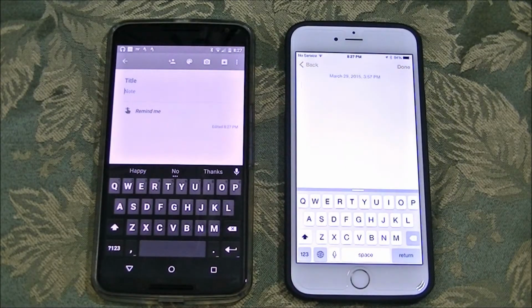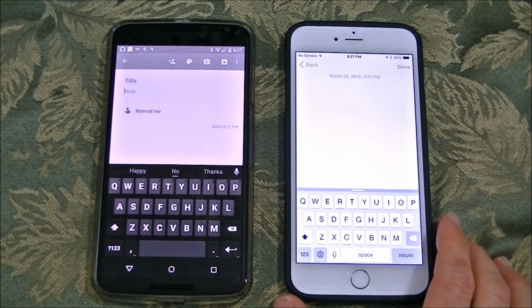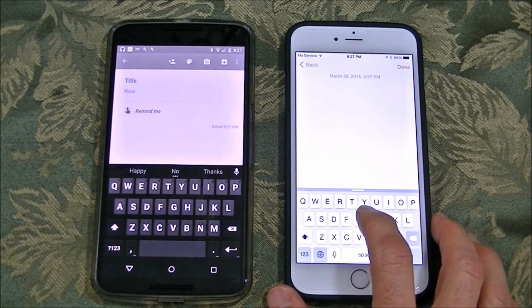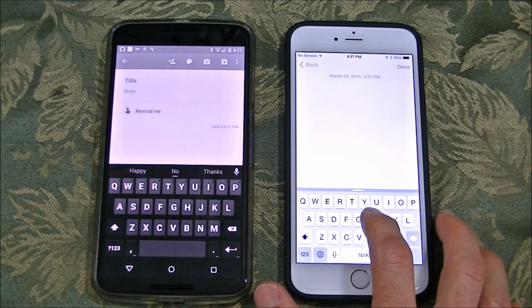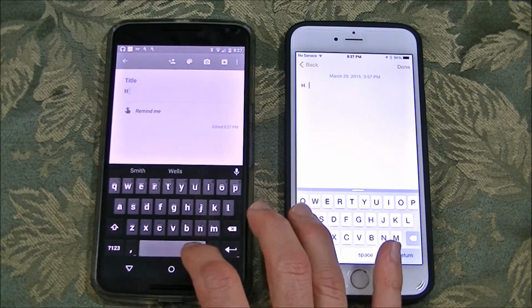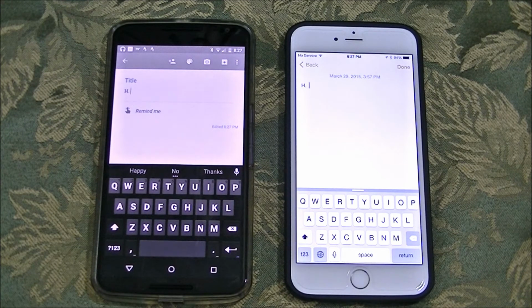A real quick note about the keyboard. I said in my first video that there was no period or comma on the stock iOS keyboard, which is true, but you can, as someone pointed out to me, double tap the space bar and it'll put a period, and that does the same thing also on the Android. So that is something that is pretty handy if you put a lot of periods and things like I do.